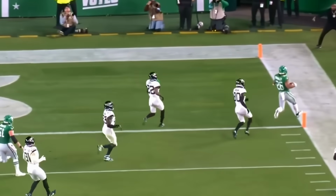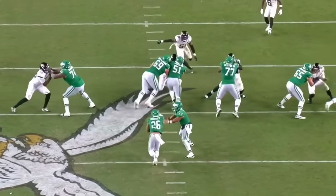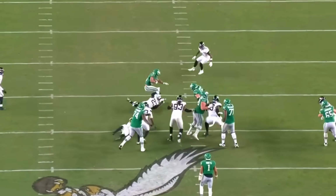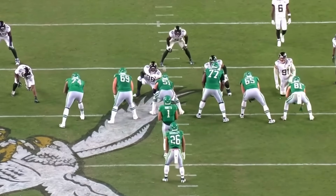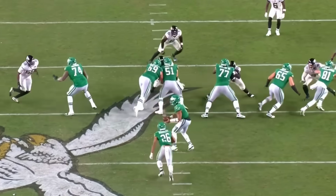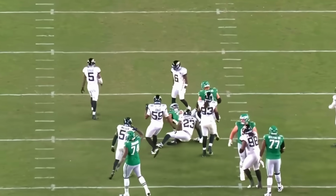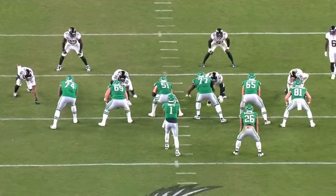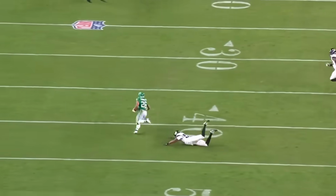Here's another one. If you guys keep an eye on the left guard here, Landon Dickerson's going to do a really good job with the double team, the movement, and you're going to see Saquon Barkley pick up 10 yards just like that. It's very quick, it's very effective, and it just works, right? The offensive linemen here are able to run the different concepts. You can run duo, you can run zone, and it works because the guys up front know how to work well with one another, right? They're able to do things that you essentially want these guys to be able to do.